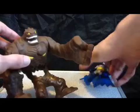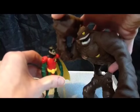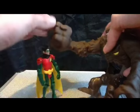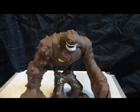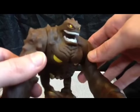Smack him across the face. Or better yet, bash the brains out. Of course, one doesn't work. Bash the brains out. Exactly. So Clayface is pretty cool for the play value. Kids are going to have a field day with this guy. Probably a better day than the dogs, but yeah, Clayface, definitely a cool figure of the set.